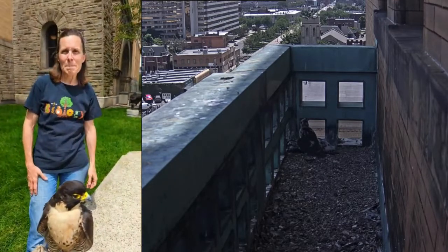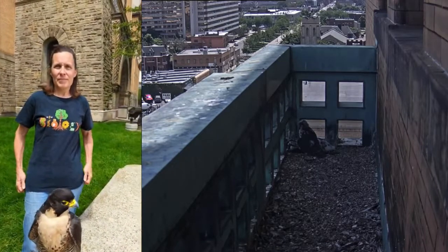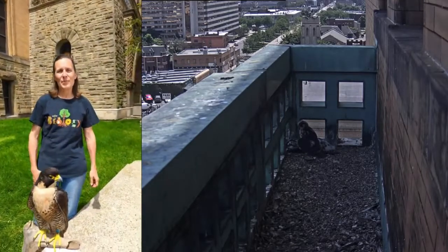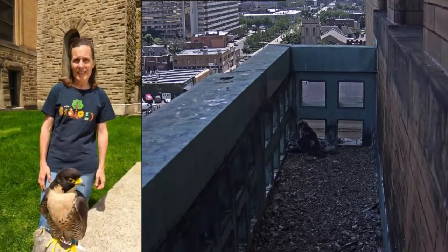And so how do people report a bird that they've spotted? So it could be birders taking pictures, like that's how we got those awesome pictures of Aurora. Where do people log that? Who do you tell when you see a banded bird out there?